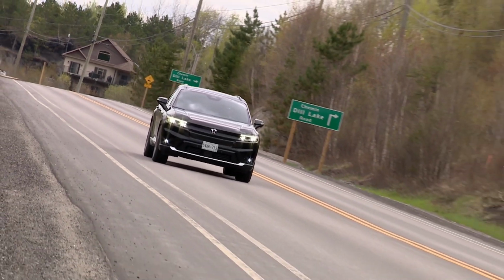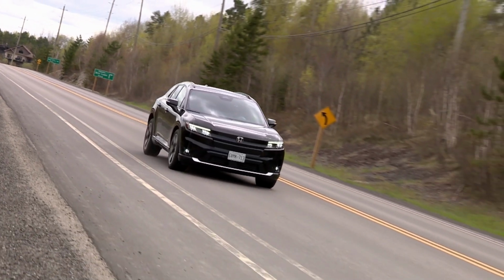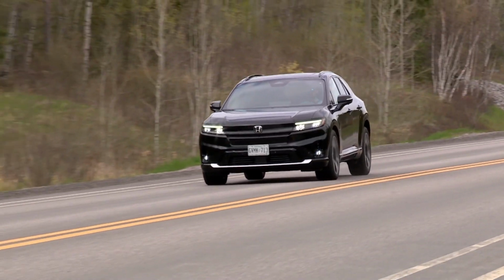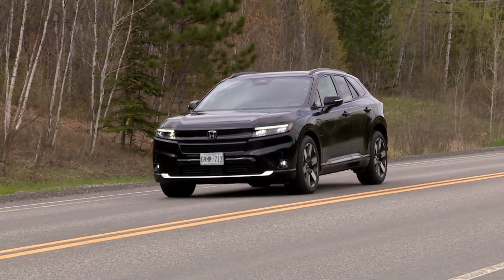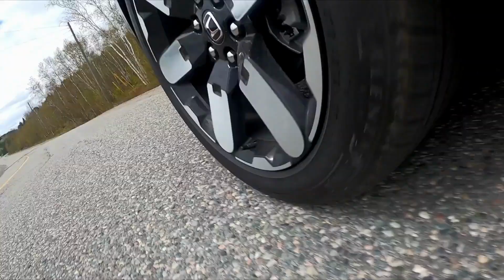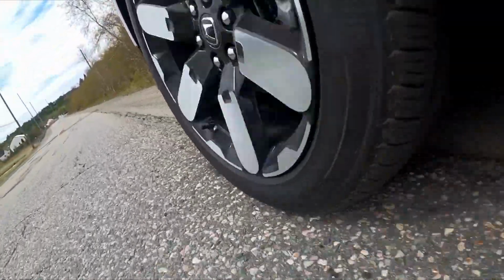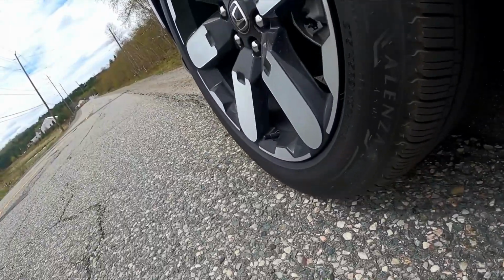Panic stops came laser straight, and the pedal feels firm and assertive, not squishy and vague. And again, watch as the suspension works to keep the body motions from getting too dramatic here. Under hard braking, we're shifting all that weight forward, but without rubbing the nose into the road. The car feels more controllable, less dramatic, and I think you'll find a confident braking feel here.